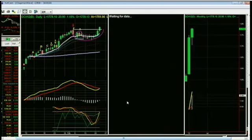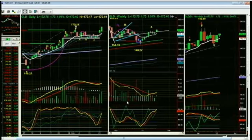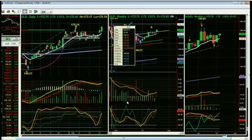This is very interesting. I'm going to go back to the GLD. It looks to me like the GLD in leg B up wants to tackle that very difficult bar of September of last year, where the high was 176.86 and then it plunged to 158. That's going to be the challenge.